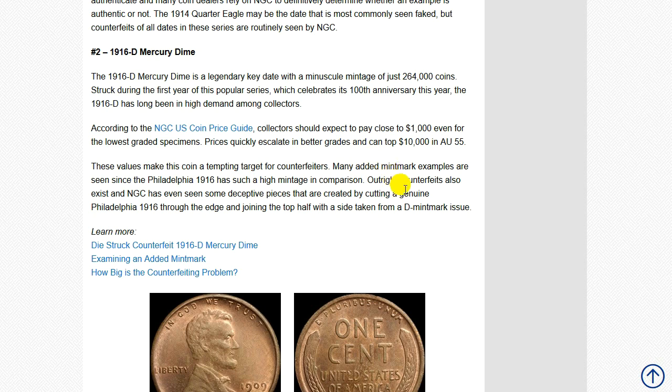Many added mint mark examples are seen since the Philadelphia 1916 has such a high mintage in comparison. Outright counterfeits also exist, and NGC has seen some deceptive pieces that are created by cutting a genuine 1915 or Philadelphia 1916 through the edge and joining the top half with the side taken from a D mint mark issue.